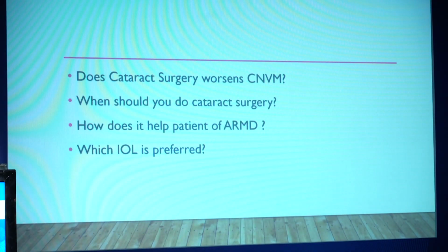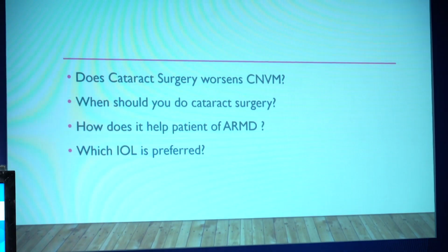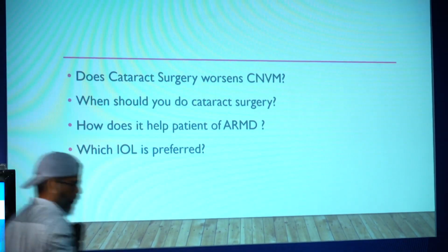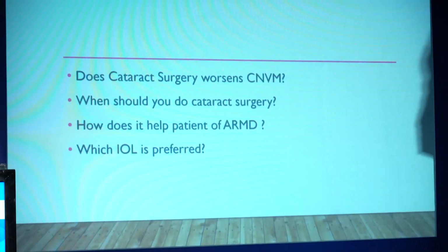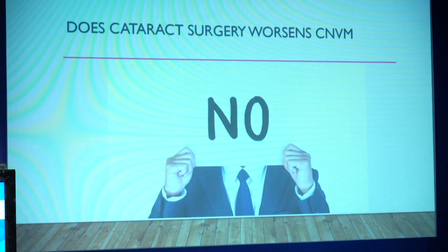So I'll be answering these four questions. Does cataract surgery worsen CNVM? When should you do a cataract surgery if you have an associated choroidal neovascular membrane? How does it help the patient in age-related macular degeneration? And what is the preferred maneuver? So the first question: does cataract surgery worsen choroidal neovascular membrane? The answer is a big no.